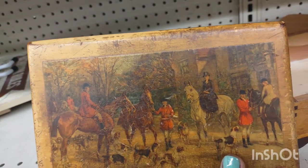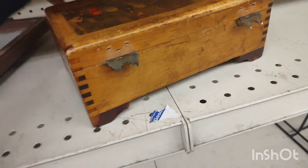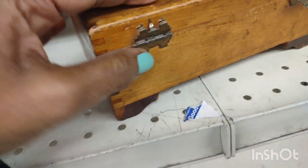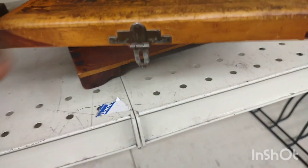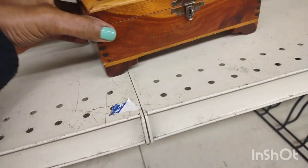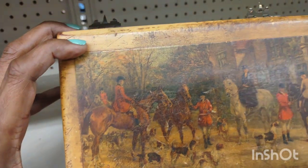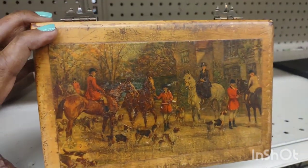That was an easy repair. Beautiful scene. Hunting. You know, when you have your horses and you go hunting, all you have to do is nail that right back in. But I have so many, I just couldn't. But you know, that was real difficult for me to resist that piece. It was a beautiful scene on the front. I love those type of scenes. Hunting, you know, with the dogs. Just with those red jackets. Beautiful.